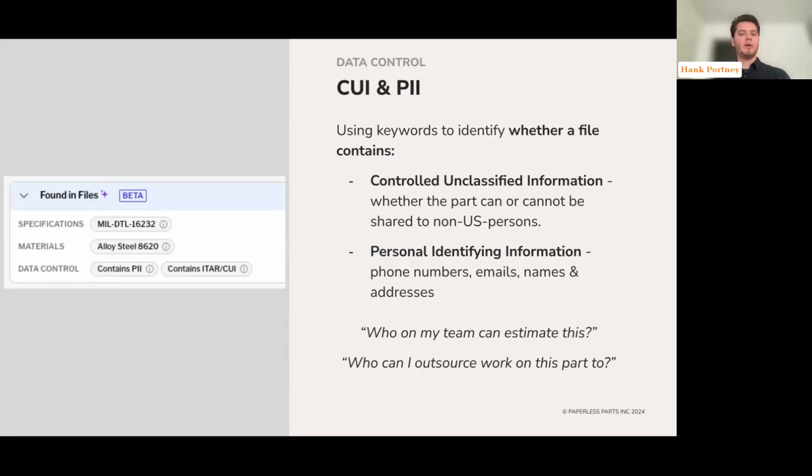As well as Wingman will identify personal identifying information like phone numbers, addresses, emails, and names, which can help you understand whether you can or cannot share that document with different groups of people. This is table stakes for Wingman, right? But it's helping you understand more about the contents of your document and help you quickly understand what decisions you need to make around it over time.